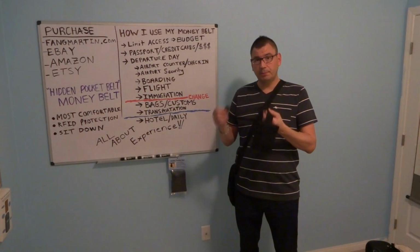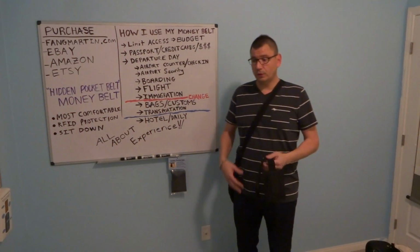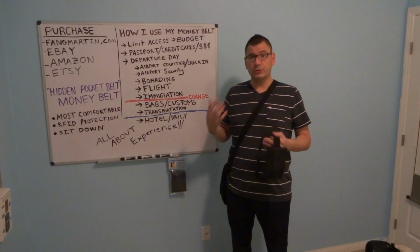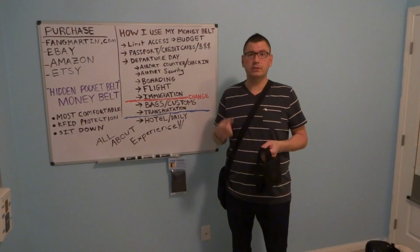My design includes a belt which sits lower in a natural position in the front pocket, so when you sit down during the day, when you travel, it's very comfortable when you're storing your passports, your credit cards, and your large amounts of money.